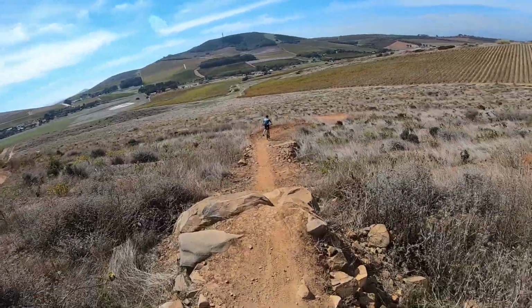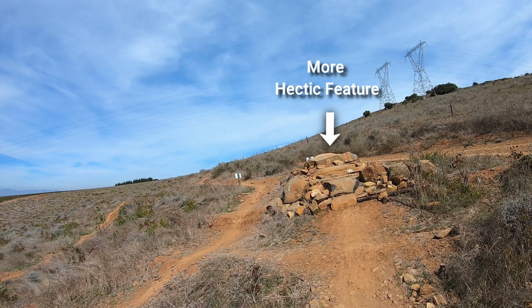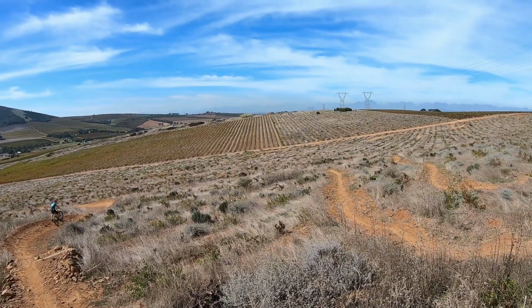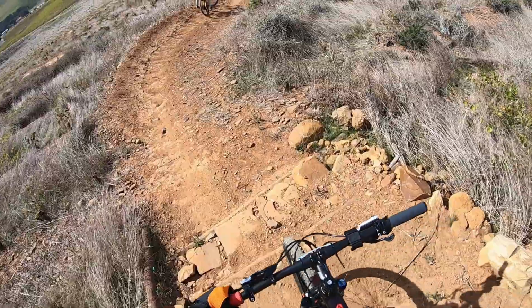The B line caters for the less experienced rider and has a whole other track bypassing some more hectic features that you would encounter hitting the A line. We only went down the A line, but I got off my bike many times.